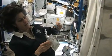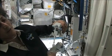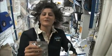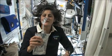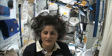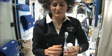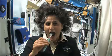If you can see it, I'll have some water come out. The water is pretty neat up in space. It'll stick to your toothbrush and it will make a big bubble. And that's just by surface tension. And then you can drink it. So a lot of people ask about what do you do with the toothpaste after you brush your teeth.